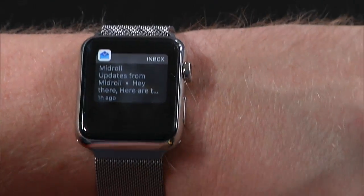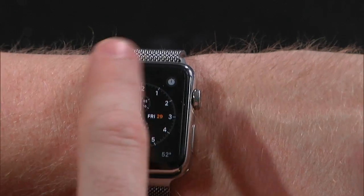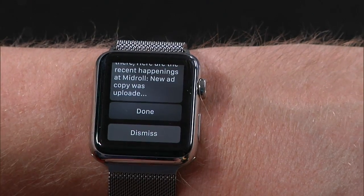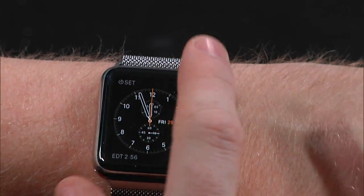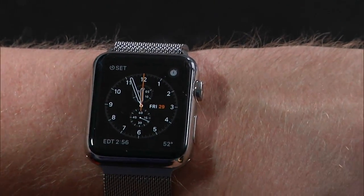So if you send me another text, I'll have different options with the notification than I would with, say, an email. So with this email, the only notification options I have are done or dismiss. Both of those do the same thing as near as I can tell. One of them removes them from the list, the other one doesn't. Nope, they both remove them from the list. There are some more undocumented things that are really useful. Like when you have a notification open for that, handoff works.